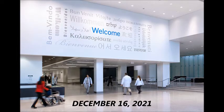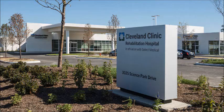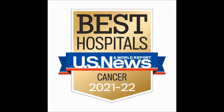Above there, you'll see a welcome sign written in different languages to all who enter the compound, if you will. Here's a waiting room at the Cleveland Clinic. This is one of the many, many facilities, as Cleveland Clinic has 173 facilities all over the world. You walk into their hospitals, you'll see people from all over the world working there too.